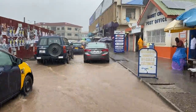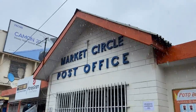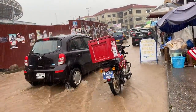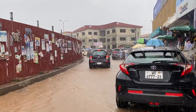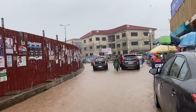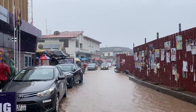The city is flooding. This is here at the post office. Every year we see this, around Takoradi Market Circle. Every year we experience this thing in Takoradi, but our leaders of this country are not doing anything about it. I cannot actually tell if they are doing something about it by now. What sort of problem is this for Takoradi people? Only in the post office area, Takoradi Market Circle.